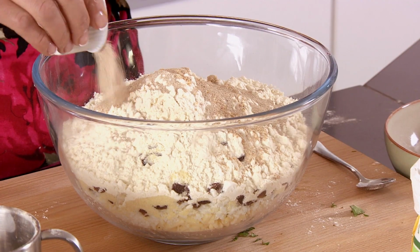So I've got the yeast as well that's going in there. The maya. Maya, it's lovely because it sounds like magic, doesn't it? Yeah, no, it does. Perfect. So that's all of that done.